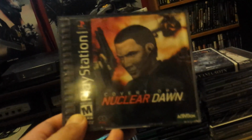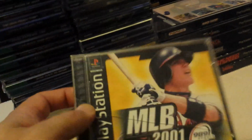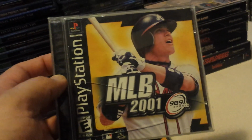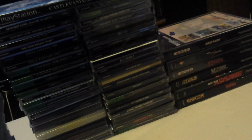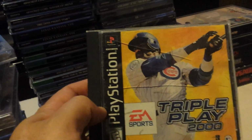Then we have Nuclear Dawn. You see it better down there. Tekken 3. I think that's a duplicate. MLB 2001. I think that's Chipper Jones. Triple Play 2000.